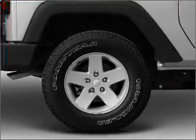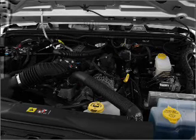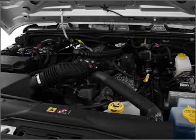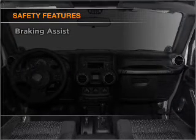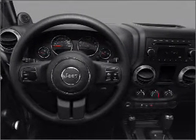Air conditioning, power door locks, power windows, power steering, cruise control, power mirrors, an alarm system, an AM/FM stereo with a CD player, an adjustable tilt steering wheel. And for your peace of mind, the following safety equipment is included: front ventilated disc brakes, passenger airbag, stability control.